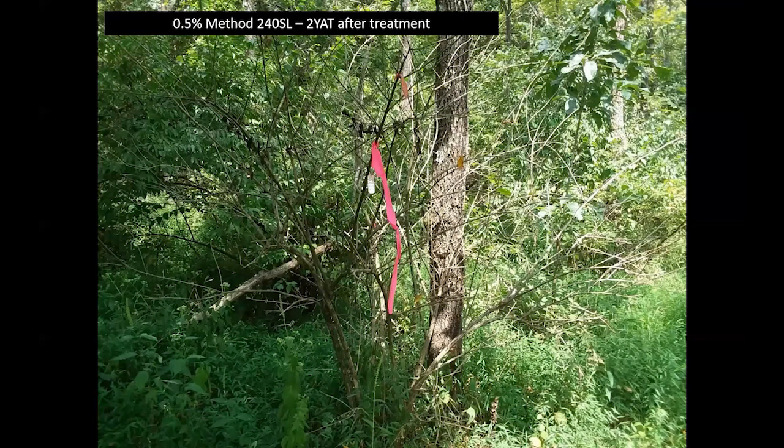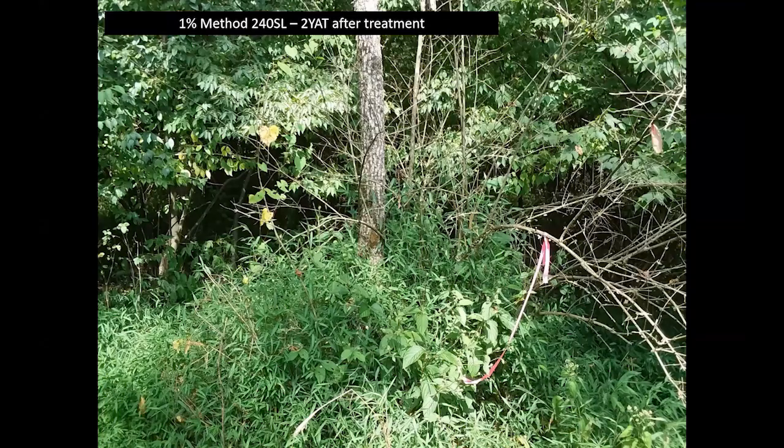But once you got to that 0.5%, 2 years after treatment, there wasn't a green leaf on these plants. They were crispy. And with the 1% rate of Method 240, 2 years after treatment, these plants were already breaking down and falling apart. It is interesting to note that what came in after treating them with Method, and treating any of these, was Japanese chaffflower and Japanese stiltgrass, unfortunately.